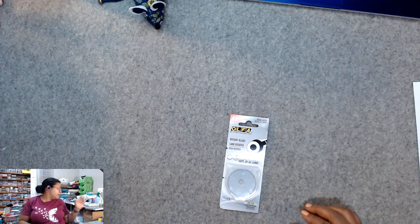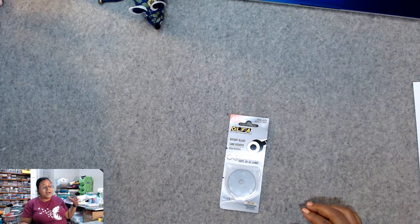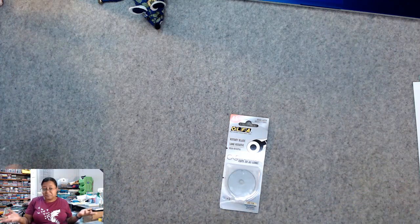So maybe if I just keep my replacement blades over there where I'm actually cutting, I might have more of an incentive to stop and change the blade when I'm struggling. We'll see. We'll see if it works. I don't know why I have to do Jedi mind tricks just to get myself to change my blade, but that's just how it is. Are y'all like that? Do y'all struggle with a dull blade before you change it? Is it just me? I don't know.